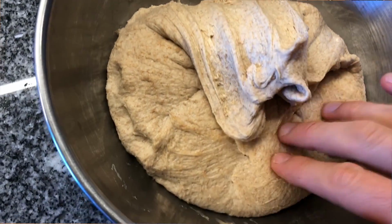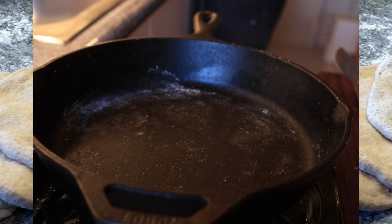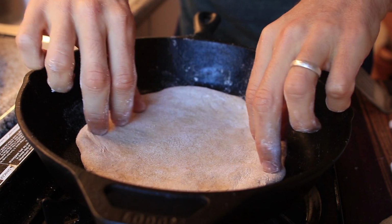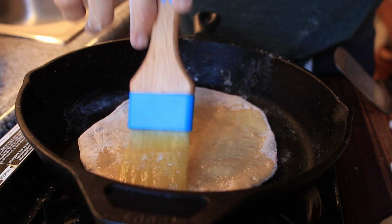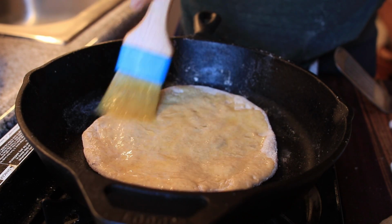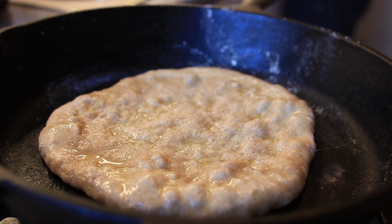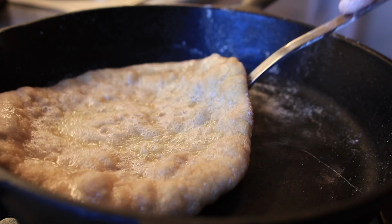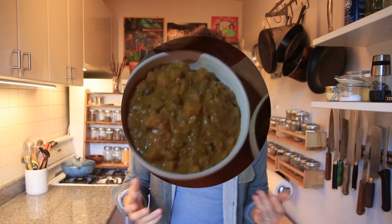I just rolled them out into little flat discs and I put it into a cast iron pan, just dry on one side, and I let that cook for about 3 minutes on medium heat. And then I took some of that ghee again and I just brushed the top. And once that really started to bubble up nicely, then I flipped it over and cooked it for another 2 or 3 minutes on the other side. And you've got delicious flatbread. It can't really get better than that. You scoop up some of that good stuff right there, and you've got yourself an Indian feast. And that's really what it's all about.